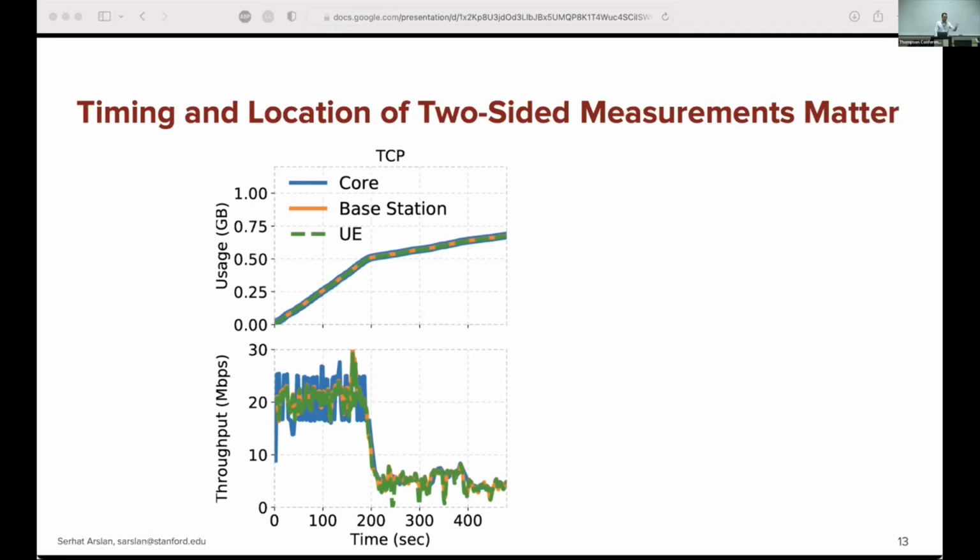Both the core and the base station measurements seem to match the user measurements really well, which is great news because this means the mini telco can correctly adjust its payment expectations. However, you can see that the core measurements are noisier here due to the granularity at which we can collect measurements. And things actually get more interesting in the case of UDP traffic.